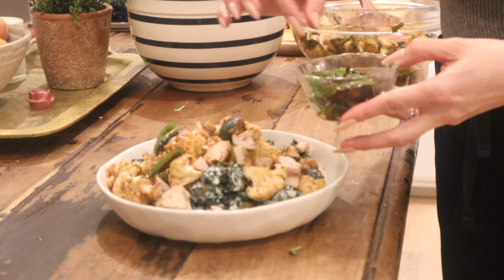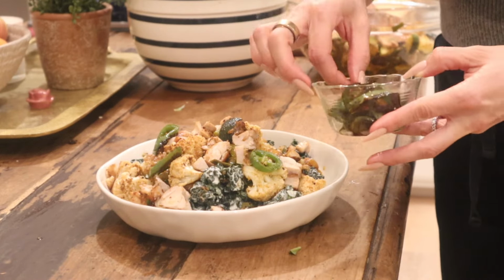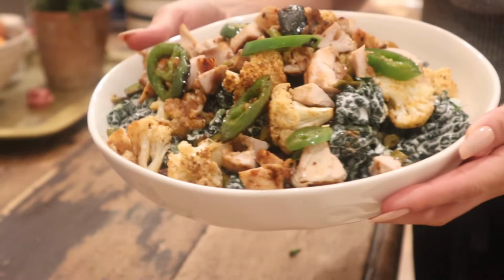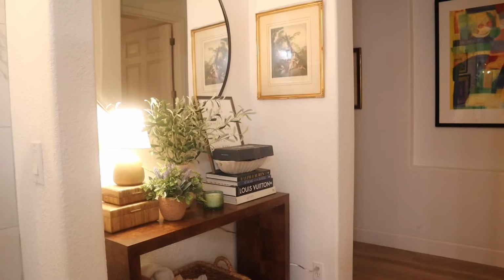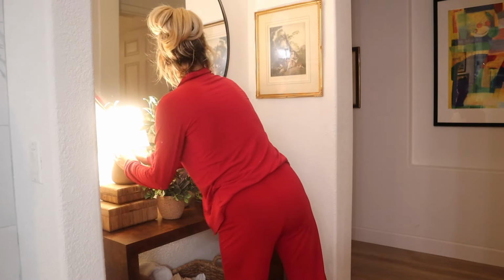I also love everything spicy. I think you guys know on this channel I really don't like things sweet, so I decided to grill up some jalapenos, and this turned out so good, so simple. You know what I thought would also be good on this is some panko. But anyway, that was my night.